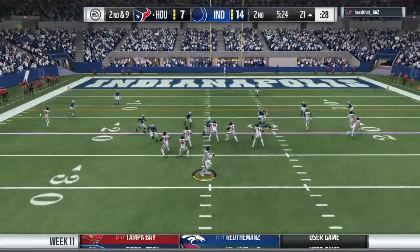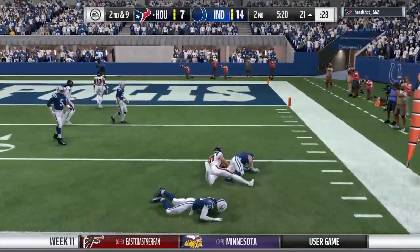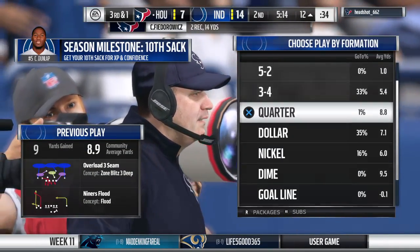It'll be interesting to see if the offense decides to press the run at all, or if they'll abandon it now after gaining only 1 on that play. And they'll get 9 there as that sets them up better for 3rd down. And there's a completion to the tight end.